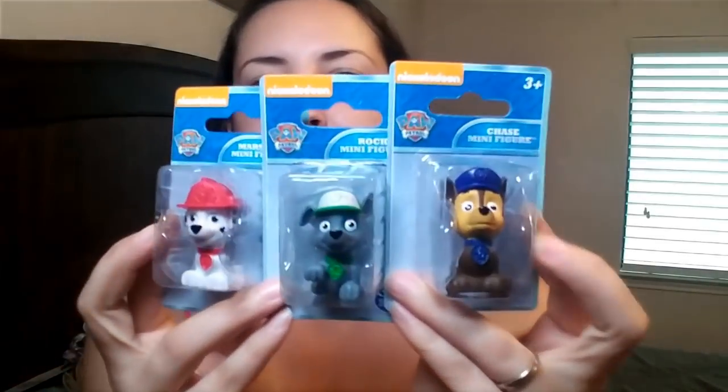And then next I had Paw Patrol. So if your kids are into Paw Patrol, they've got little Paw Patrol toys.